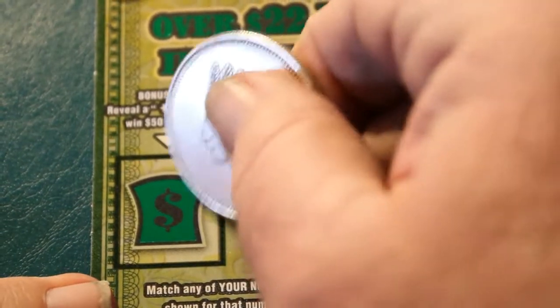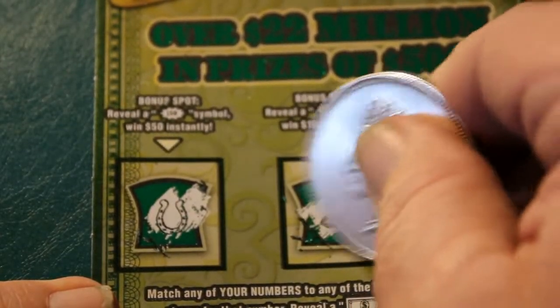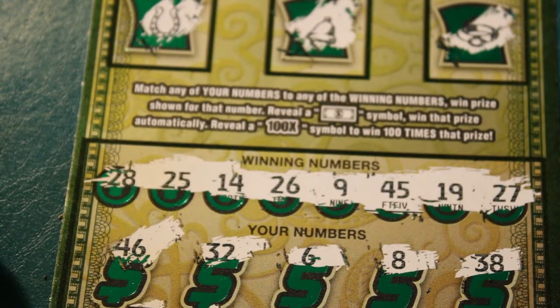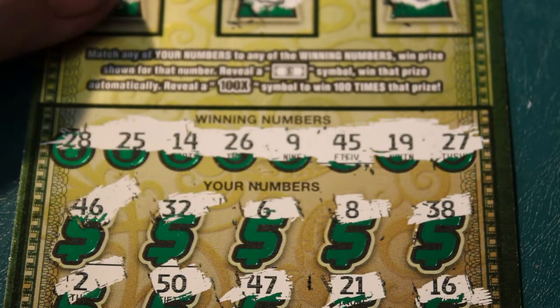Oh, and let's go up here to the bonus world. Horseshoe. A bell. And a ring. So, win one, lose one. Which is like, essentially, the odds are right on target there.